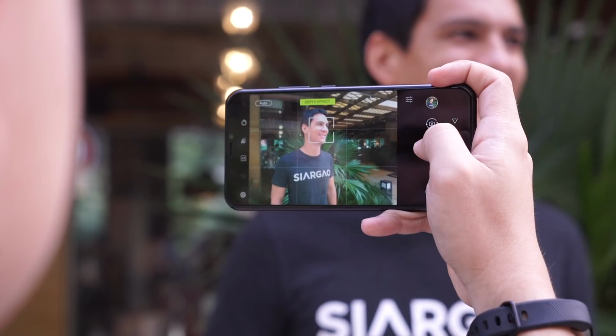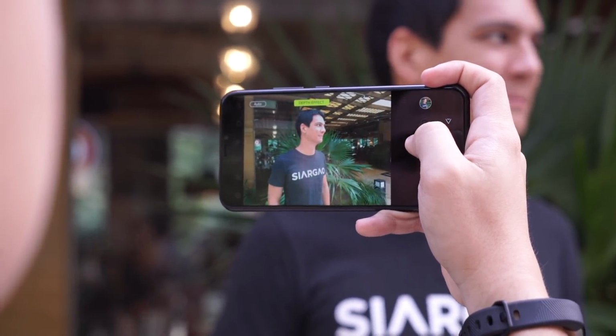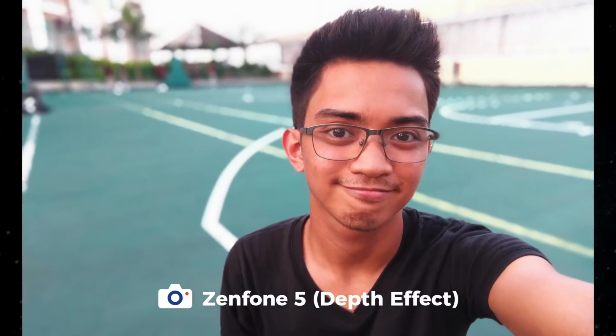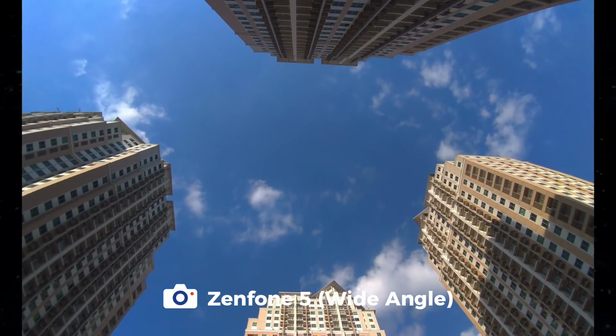What we do like is how well depth effect on both the main and selfie camera works. Cutouts are clean, and it's much better than others we've tried. We also like how the second camera on the Zenfone 5 is a wide-angle lens, which is very rare on a smartphone these days. Overall photo quality is good.